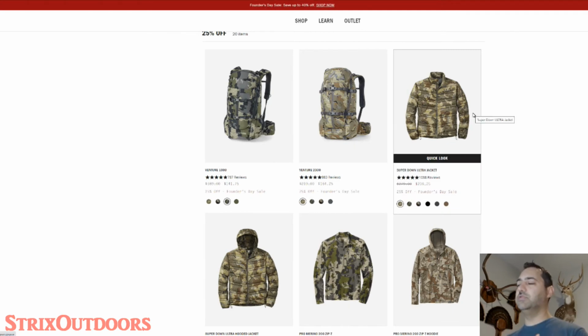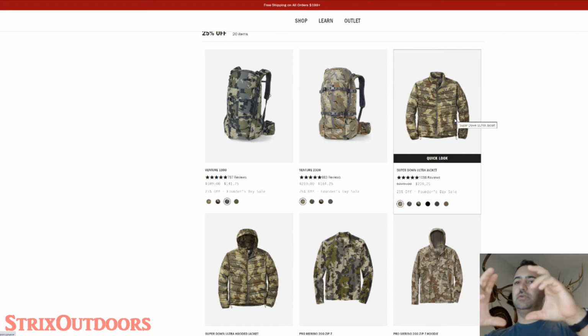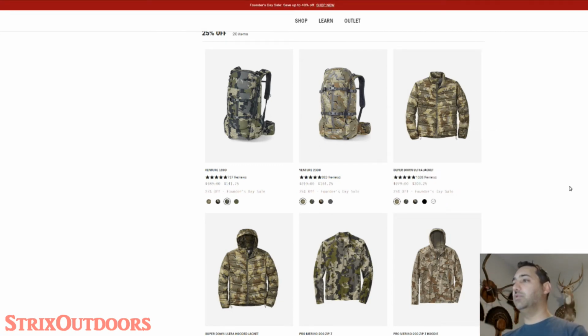It's super packable, super lightweight. You can use one of the side pockets on the jacket as a stuff sack for itself. So you just fold it into itself on that pocket, and it basically collapses down to a little pouch that's about this big and can fit in your pack really easily. So very nice, portable, very warm.